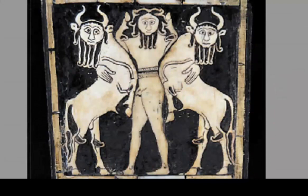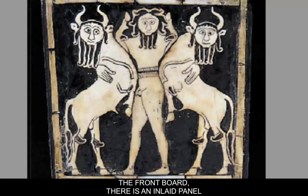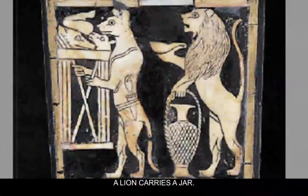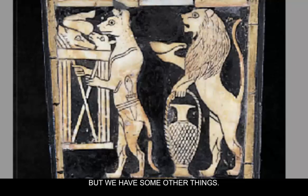On the fretboard of the lyre of Queen Puabi, the front board, there is an inlaid panel that depicts on the top a hero holding two bulls. The lower register has some animals at a funeral, a hyena in the role of a butcher, a lion carries a jar, and we have, it's not specific scenes of the underworld, but we have some other things.